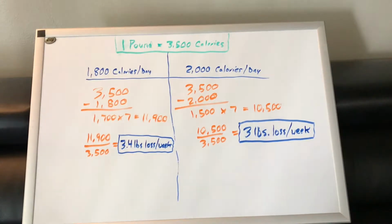Now if you don't want to get really strict on your macros, I definitely encourage people to track their macros. But calorie deficit is a great way to lose weight, and if you're going to do intermittent fasting, which is going to cut out a meal for the day, usually you're going to do about 2 meals a day, sometimes 3, so you'll actually see it's a very easy way to lose weight by doing a calorie deficit, and intermittent fasting just helps you skip a meal, which keeps your calorie intake low.